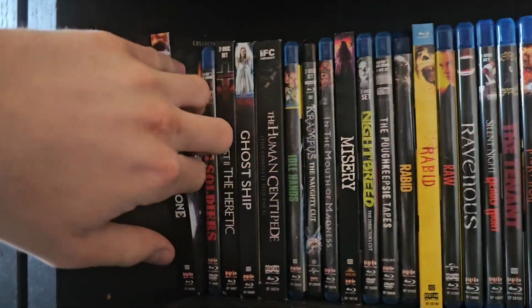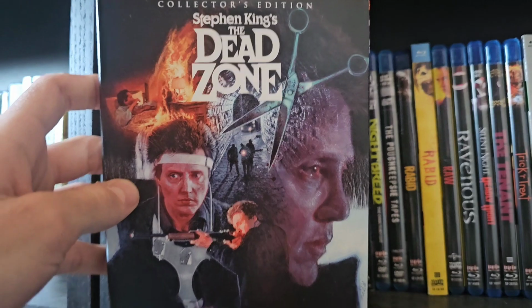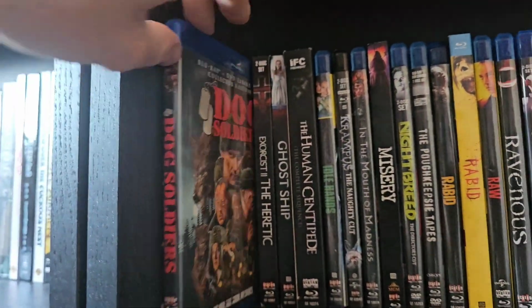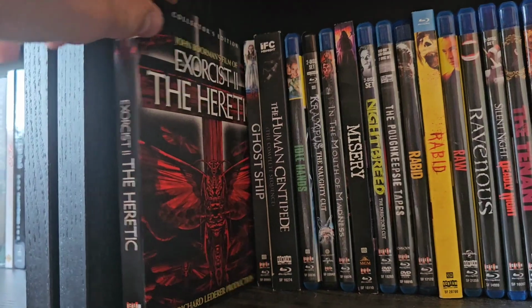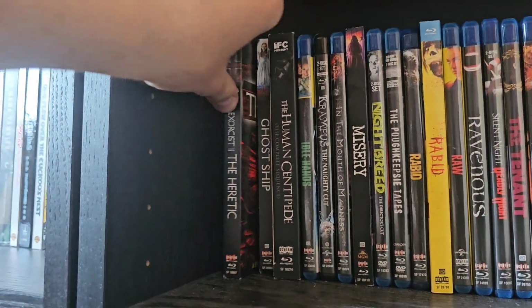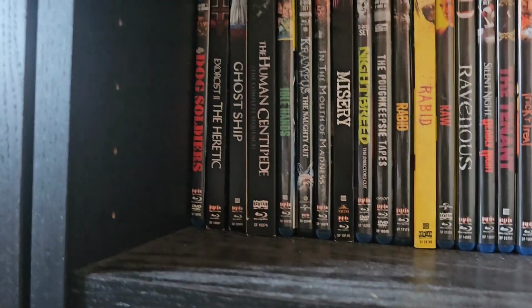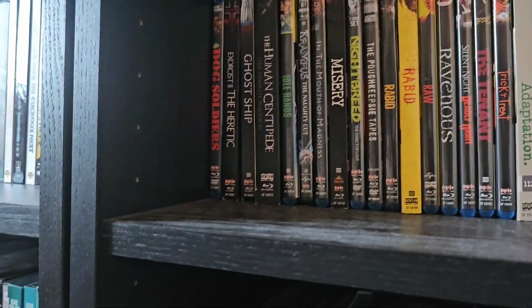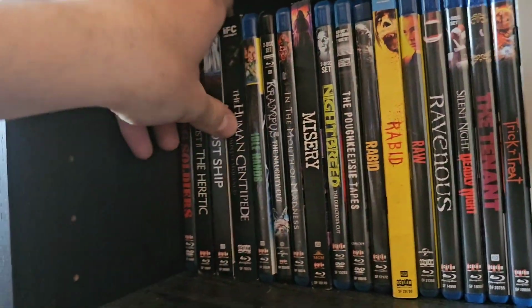Anyways, we got The Dead Zone. Dog Soldiers. The Exorcist 2, The Heretic. I know this movie's supposed to be bad, but at least it could be better than that piece of shit Believer, which came out a while back. Because Exorcist Believer was a piece of shit of a movie.